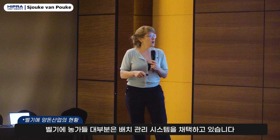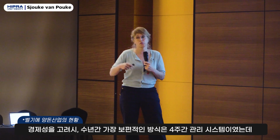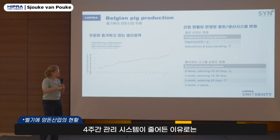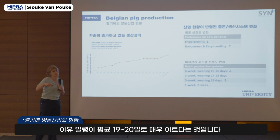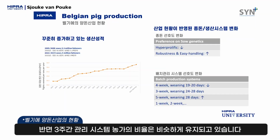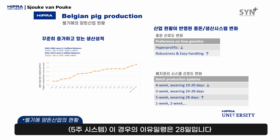In terms of management, the way that we are producing is mainly within production systems of batches. For years, the most popular, for economic reasons, has been the 4-week batch system. The big disadvantage there is that you're dealing with very early weaning ages, so on average your pigs will be around 19 to 20 days at most. The 3-week batch system is more or less in steady state. Given the decrease in the 4-week, we are taking more to a 5-week batch system, with weaning ages of around 28 days.